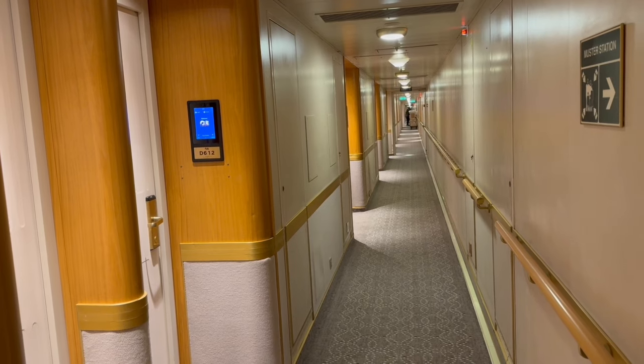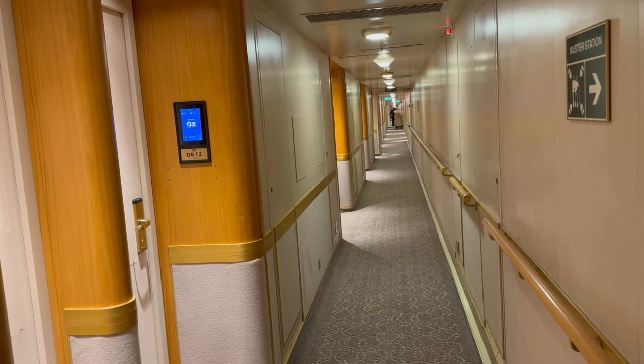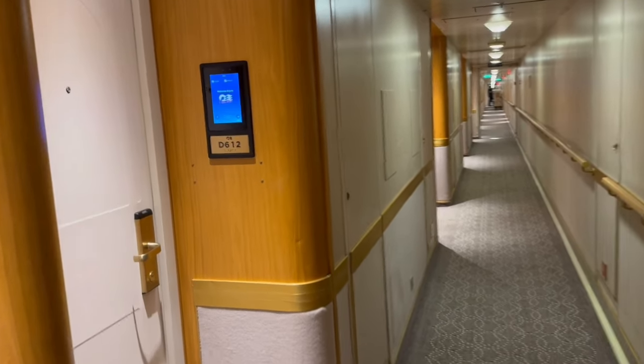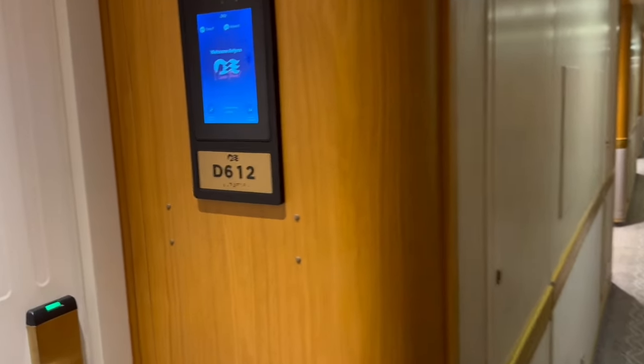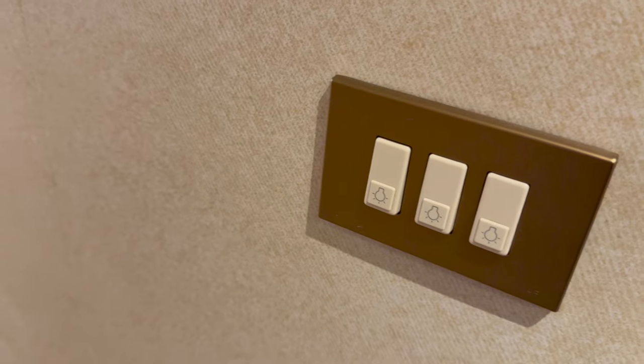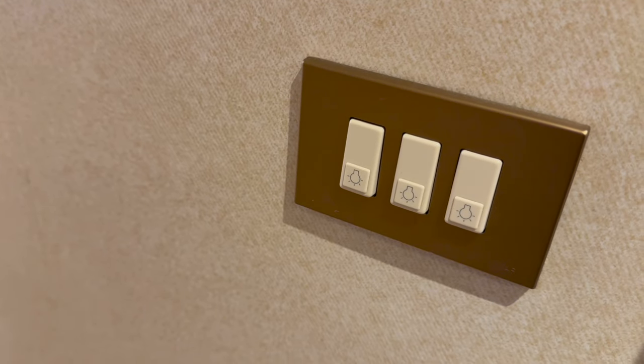Well, today I am going to do a stateroom tour of our mini suite D612. You see, I'm walking up to the door here and it unlocked because I have my medallion on. And the first thing you see are just three light switches. Let me get on in the door.